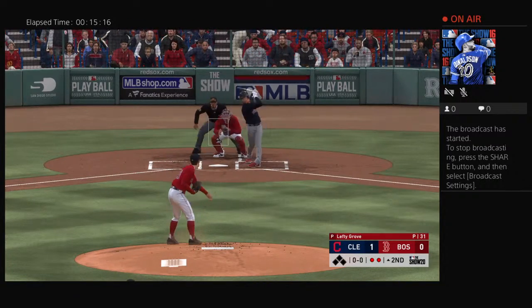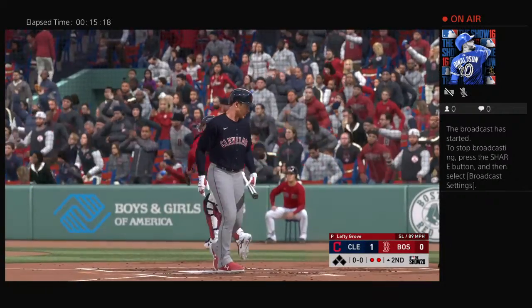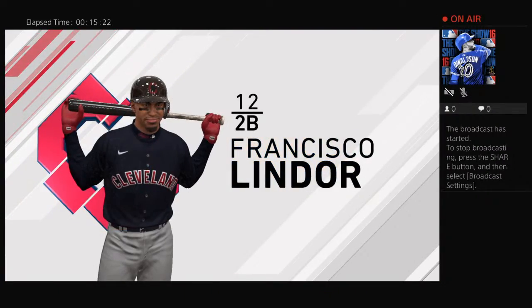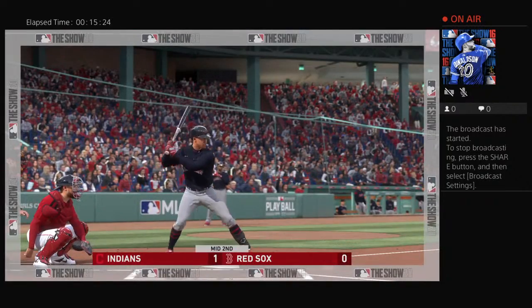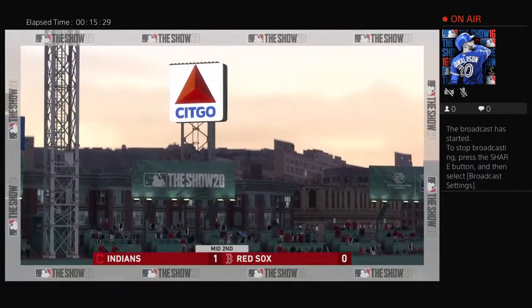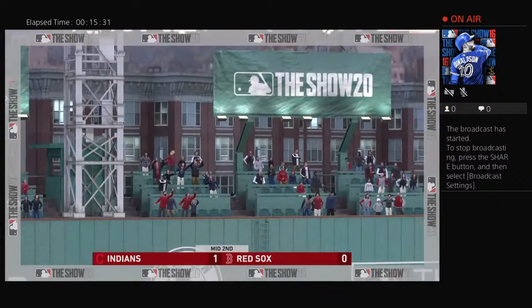Working for the punch out and the offering. Got him swinging, and that will end the inning. Indians are on the board first thanks to this solo home run. On to the bottom of inning number 2. It's now 1-0 Cleveland.